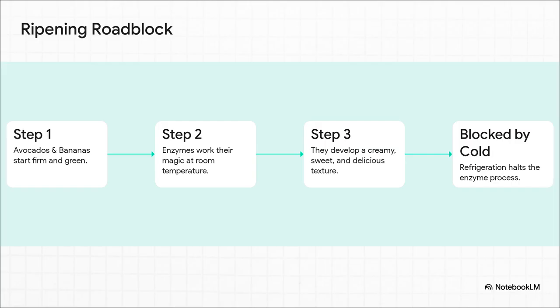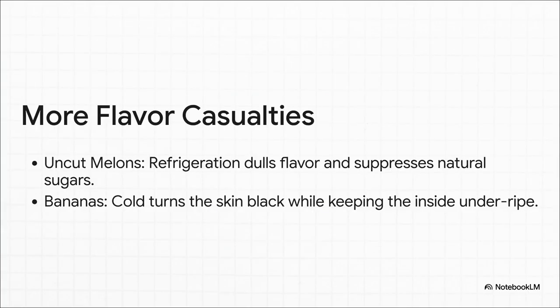Just think about avocados and bananas for a second. They need to ripen after they're picked, and that wonderful, delicious magic only happens at room temperature. The cold just presses pause on that whole process, leaving you with a rock-hard avocado or a banana that just never gets sweet. And they are not alone in their suffering.